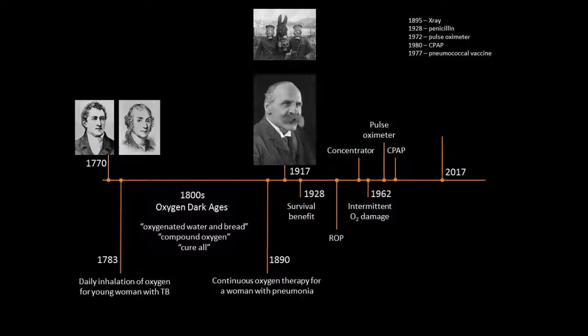But that all changed around the 20th century, when Scott Haldane, pictured here, wrote a treatise on oxygen, which pretty much taught us almost all we know about oxygen now. That time also coincided with World War I, which gave a chance to actually test a lot of this in the field. So a lot happened in the next couple of decades. The survival benefit of giving oxygen was proven, as well as many other things that you can see here.